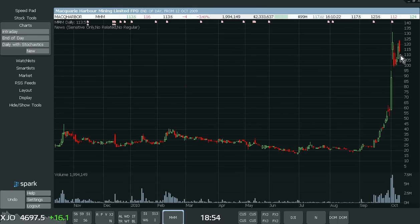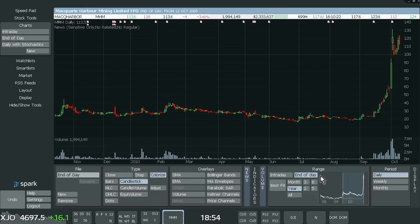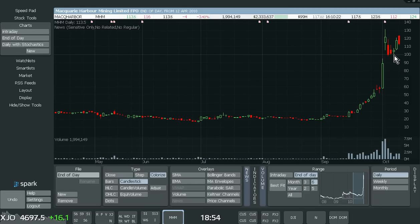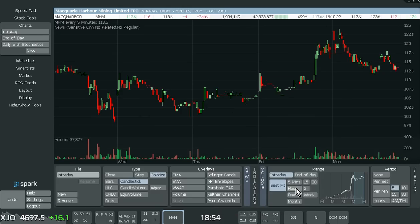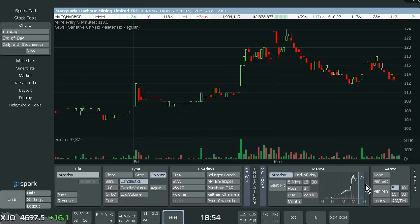MHM looked pretty promising on Friday. We might just pull this down to a 6 month or something. Looked pretty promising on that swing. Mentioned there wasn't an awful lot of volume kicked into it. Gapped up, but just couldn't go on with it. We'll just have a quick look at the intraday. We'll go to a little bit closer.